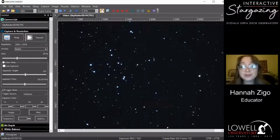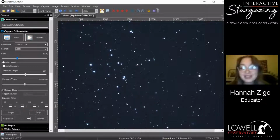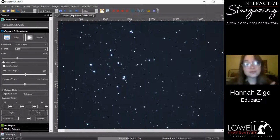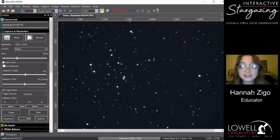Something I forgot to mention earlier about these open clusters is that we actually have a lot of them in the sky right now. The fall/winter sky is just abundant with open clusters. We have the Pleiades, we have some other objects coming up like the Beehive cluster, and we have all these other open clusters in Cassiopeia. And actually, a lot of people don't know this, but the constellation Taurus and the Little Dipper are actually open clusters. So yeah, quite a lot of open clusters in the sky tonight.